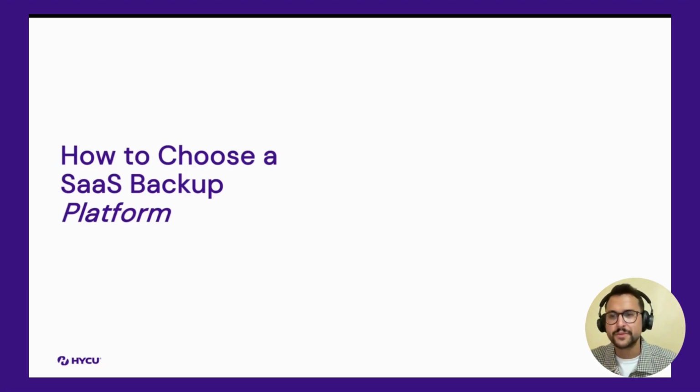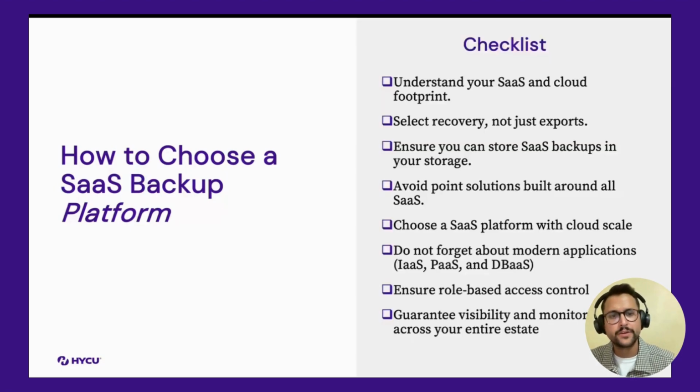So, what are the recommendations that we provide on how to choose a SaaS backup platform? Here's the checklist that we provide. The first thing you need to understand is you're probably thinking about one SaaS right now. Oh, I need to protect my Salesforce. I need to protect my M365 or ServiceNow or something like that. But you have so many more SaaS applications than you think, and a much more mature cloud footprint than maybe your organization understands.